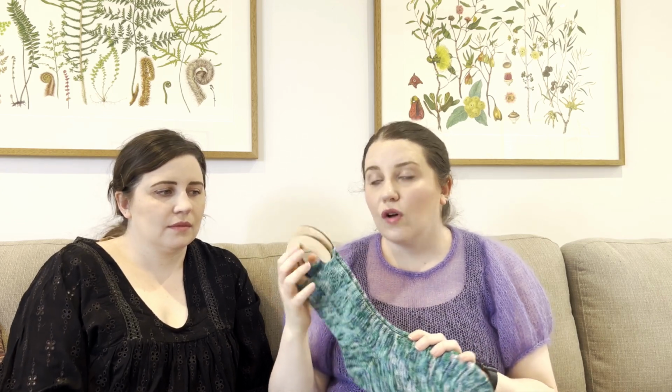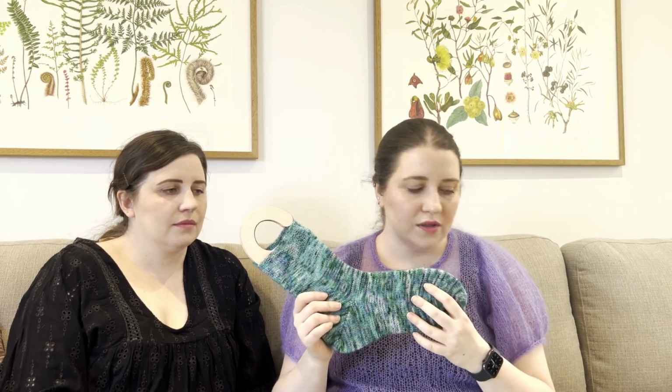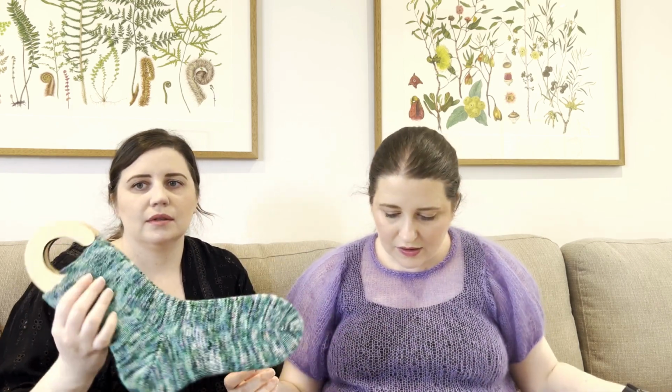And these ones, the ultra soft sock base is a merino cashmere nylon. So it's 80% superwash merino, 10% cashmere, 10% nylon. And for all of these socks, except for the Zauberball ones, I always use a 2mm needle on magic loop. That's just how I knit socks.